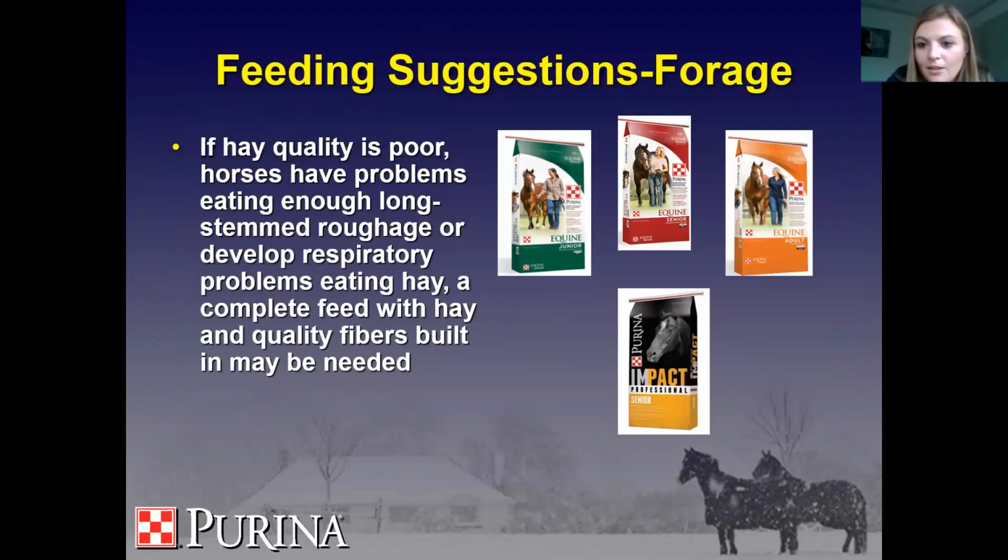We do have a lineup. A lot of people know about our equine senior feed. It's number one veterinarian recommended, and it's such a great feed because it has forage built into it. But we've now expanded that into an equine adult and an equine junior feed. So if you're running low on forage, you can always pick up some of these at your local Purina dealer.